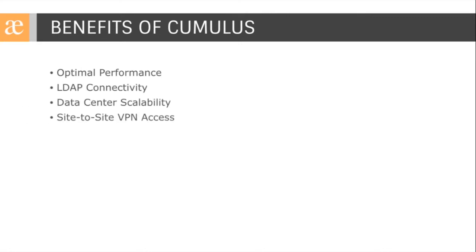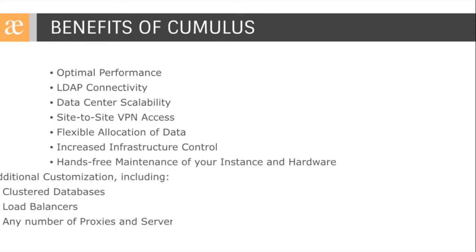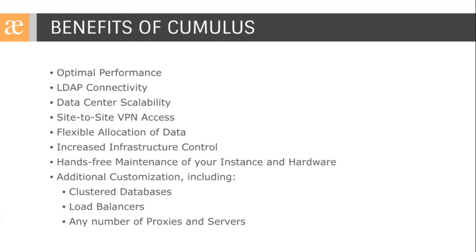So just to kind of recap some of these benefits, I'm just going to pull them all out on the slide so you don't have to listen to me talk about each one. So optimal performance is really the overarching goal. That's why we designed this. Every design decision that we made along the way was really to optimize performance for Atlassian applications. It's really fine-tuned to that.